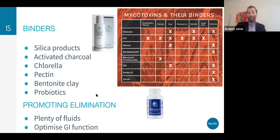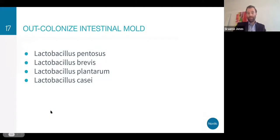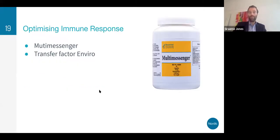So using a binder, promoting elimination, then supporting detoxification, dealing with the reactive oxygen species, and then out-colonizing intestinal mold, potentially out-colonizing nasal mold. And then if you have a medical colleague or a medical doctor, maybe you're going to choose some of these options instead. And then also optimizing the immune response. So it can be quite a heavy supplementation plan, but you're going to have to work with the individual patient in front of you, and see what's possible.